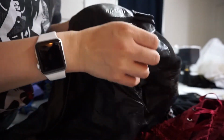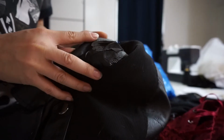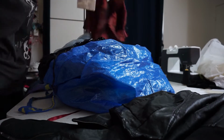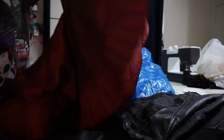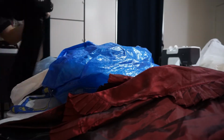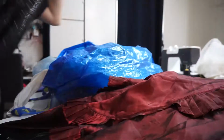Oh, here's a purse. If you guys wanna see me transform this Gucci purse, let me know. I've been holding off on doing that because one of the straps ripped and I'm too lazy to bring it into a store, so there's that. But I'm just gonna go through all my things, and I found quite a lot of materials to work with.